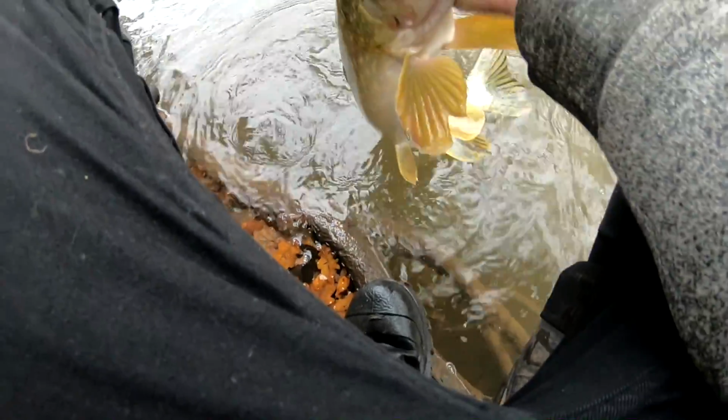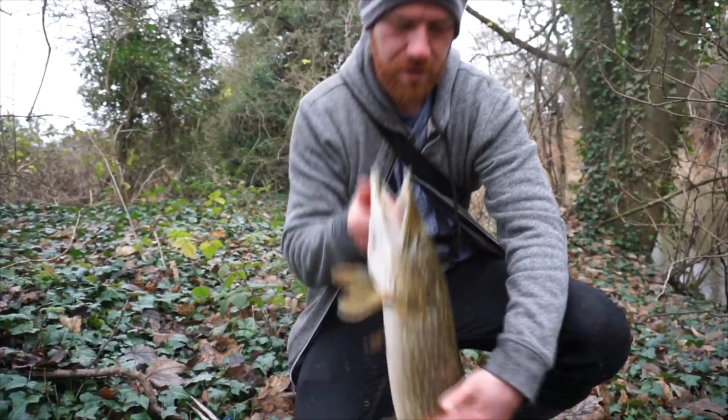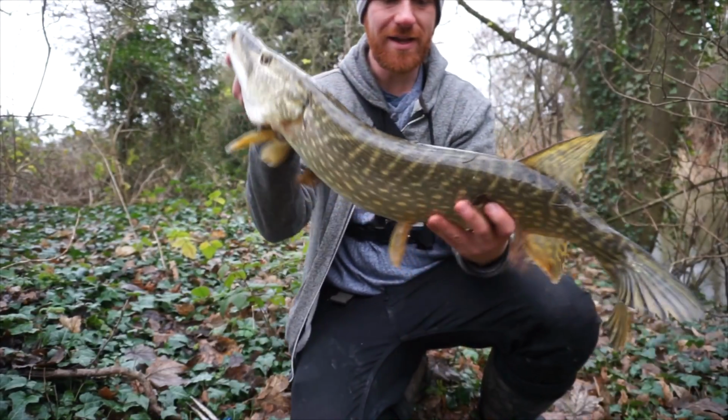Struggling to get him in here. Whoa. Oh yeah, he's hooked just under a gill raker. That's probably why he's a bit snappy. Here we are, beautiful pike.